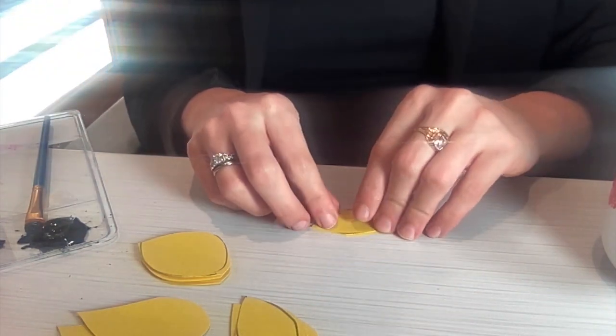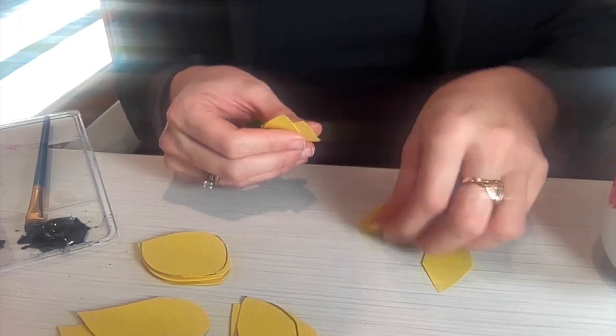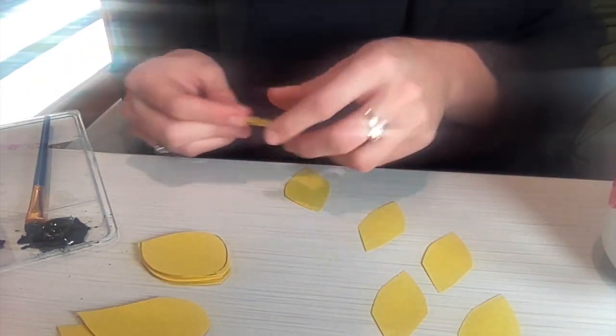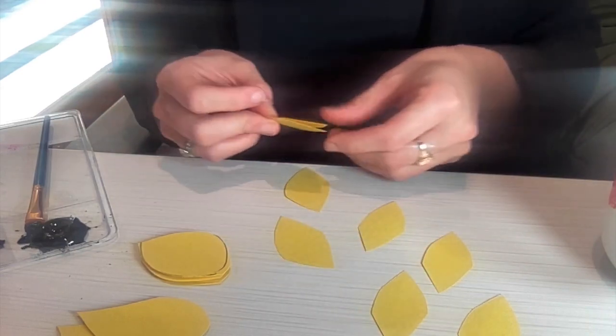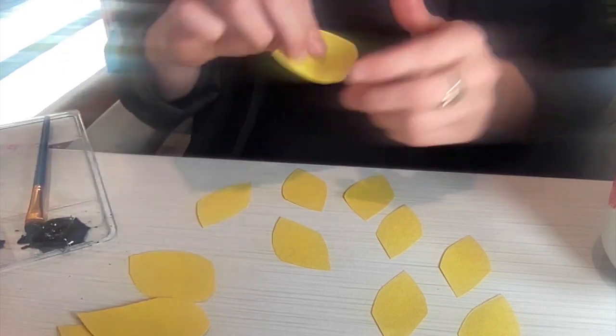So we've got all of these pretty little leaf shapes. I think I should have about 16 total. So somewhere around there is what you'll want. I would say between 10 and 20 leaves.